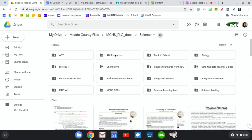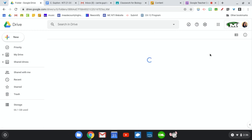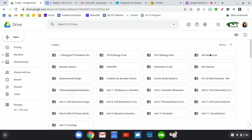But then we also use ADI, and this is used for all of our sections. I need ACT, TCTs. There's just several things on here that I need to be able to access. One of my co-teachers only teaches integrated science, so he starred this folder instead of the whole science folder, because he only wants access to this one quickly. Sure, right. So you have total control over what you star or don't. But again, I star the things that I need quick access to.